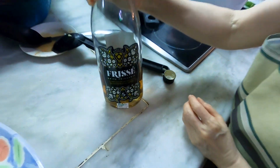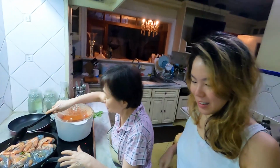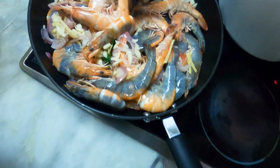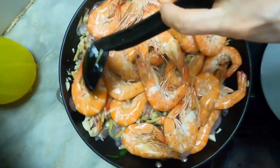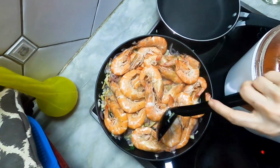Okay, just a little. Ooh, it's gonna get boozy. What are we adding? Well, it's like a fruity wine. It's a fruity wine that no one wants to drink, so that's why we're adding it to our food. It says frisé. Don't know, yeah. It does sound like sugar. So, ooh, look at our shrimp. It's really turning a nice salmon-y color. Wow. Oh my goodness.